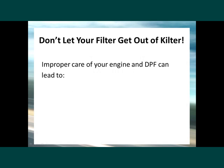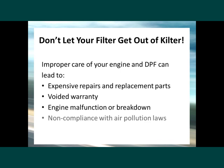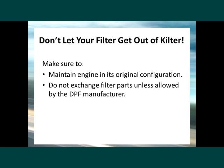To protect your investment, keep in mind improper care of your engine and DPF can lead to expensive repairs and replacement parts, avoided warranty, engine malfunction or breakdown, and possibly non-compliance with air pollution laws. Also make sure to maintain the engine in its original configuration and do not exchange filter parts unless allowed by the DPF manufacturer.